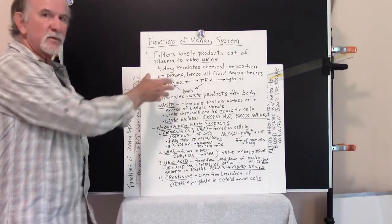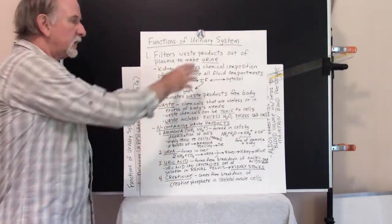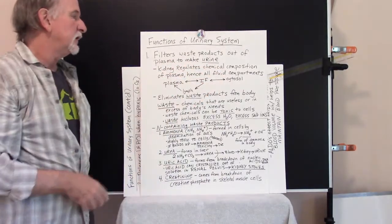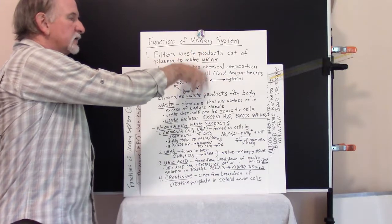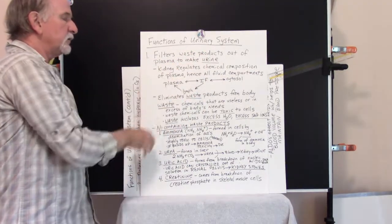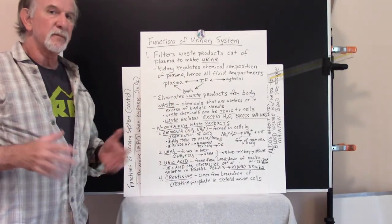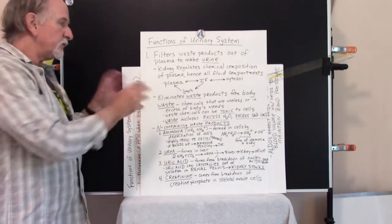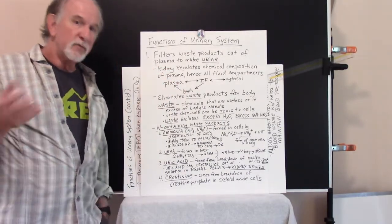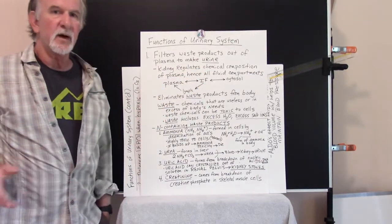So we know that plasma, when it moves through capillary walls, becomes interstitial fluid. Interstitial fluid, when it enters cells, would be the cytosol, and of course excess interstitial fluid, so it doesn't accumulate, will move into lymph vessels and make its way back to the subclavian veins, where it becomes plasma once more. So if you regulate the chemical composition of plasma, you'll have an effect on the chemical composition of other fluid compartments in the body as well.